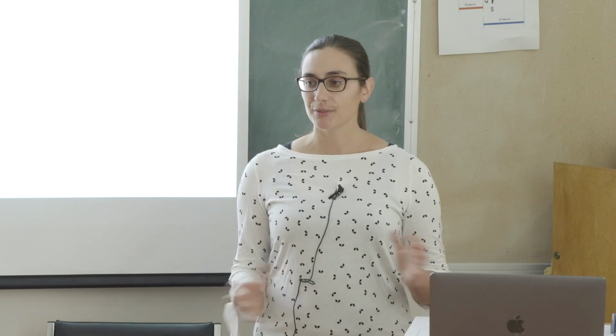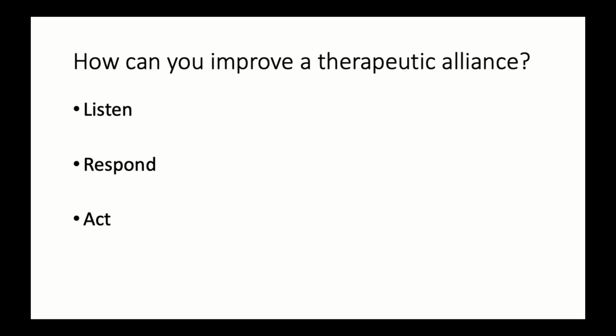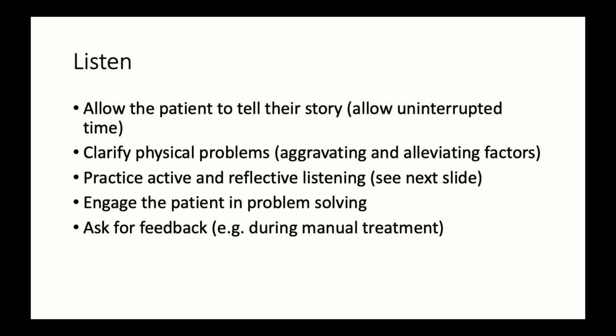So there's lots of information out there, and there's some different models that are proposed. When I was looking at summarizing things, I felt like everything fit into these 3 categories. So how we listen to our patients, how we respond to our patients, and then our physical behavior, how we act and what we do. So I hope in this section that I can give you some practical tips that you might be able to take away. Those of you who are clinicians, you can try them this afternoon and see what it feels like. And those of you who are instructors, perhaps when you're interacting with your students, you can think about some of these things as you move forward.